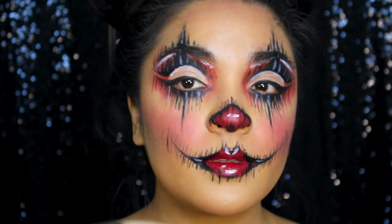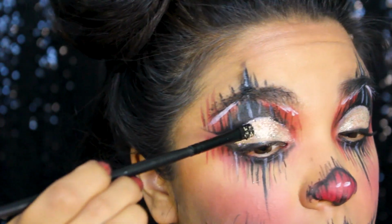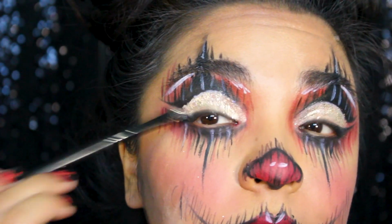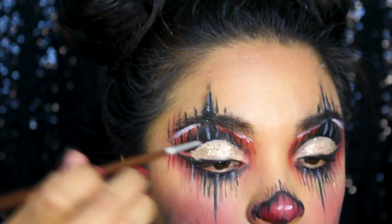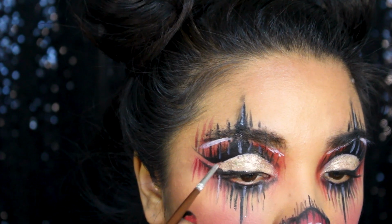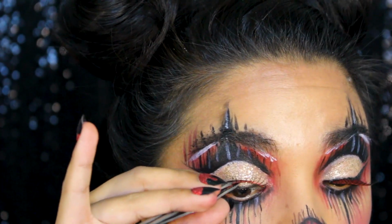This is completely optional, but I just didn't feel shiny enough, so I also added some white and silver cosmetic glitter on the center portion of my eyelids. Looking back on it, I also should have added red glitter to my nose and lips, so if you try this look out at home, I hope you add all the shimmer and shine for this Halloween. But after that, I'm finishing up my eyes with some red and black falsies that I got from my local Halloween store.